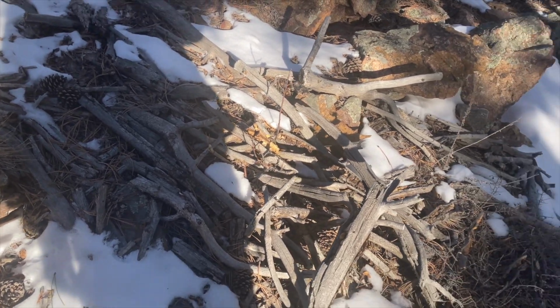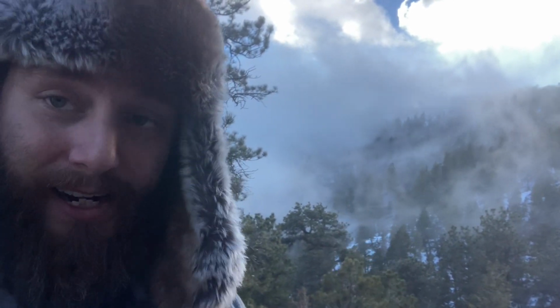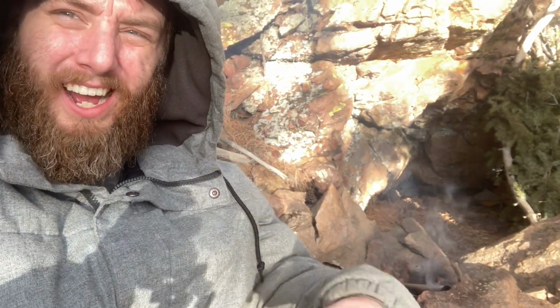Jackpot, lots of wood. Look at these clouds over the mountains. They are moving right towards me. Frozen clouds barreling towards me right now. Wish me luck. So I'm starting to get super hungry, guys. My stomach is literally grumbling. It's growling right now. I'm really starting to feel the effects of being in freezing temperatures all day long.